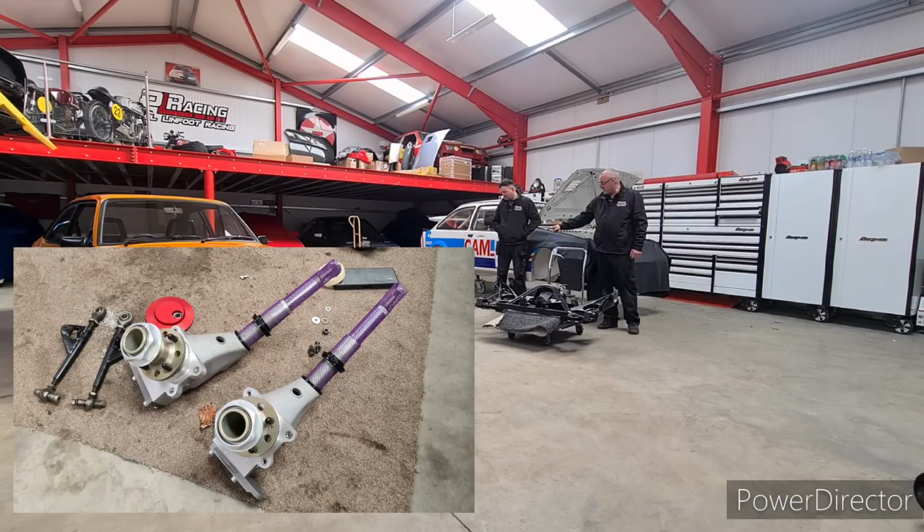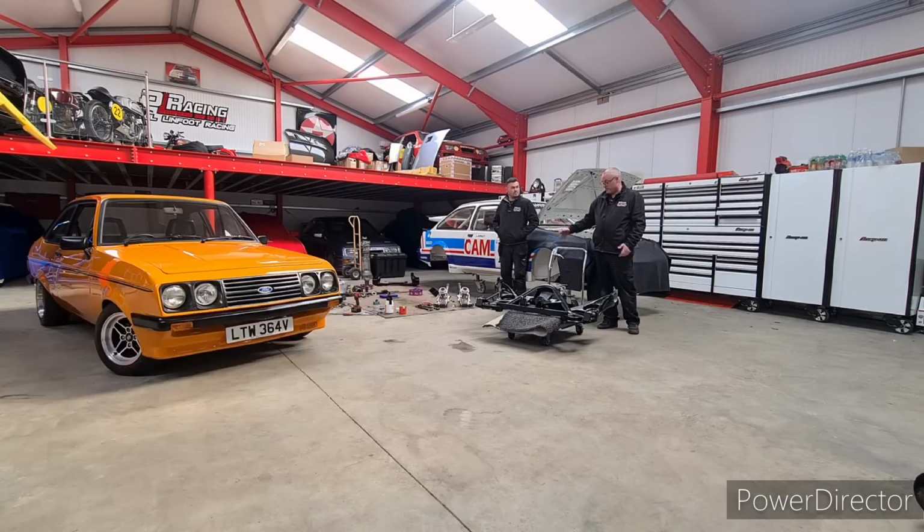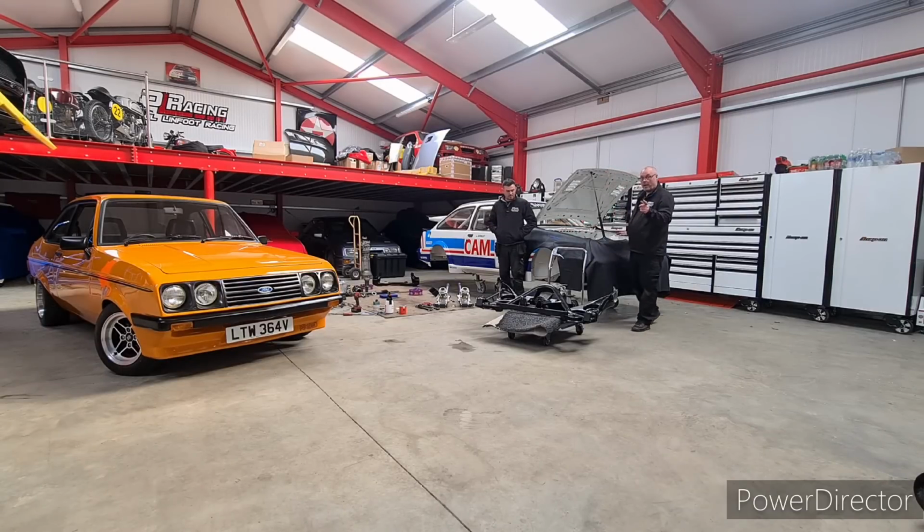The front uprights are built up, put the inserts and everything in, so they're ready. Once the cross member's in, to put them in, put the discs and what have you, and calipers and everything on them. So we're moving forward quite well with this car. We're hoping, aren't we, Steve, by the end of next week, this hopefully should be virtually a rolling shell. So keep an eye out for progress on this one.